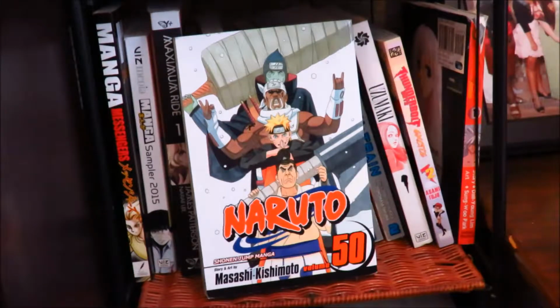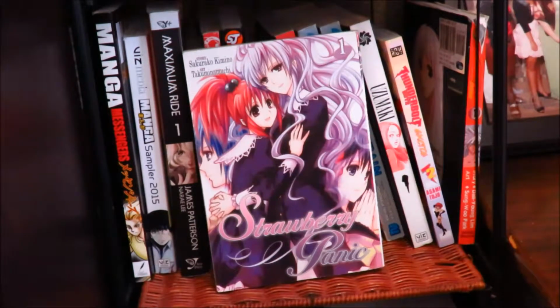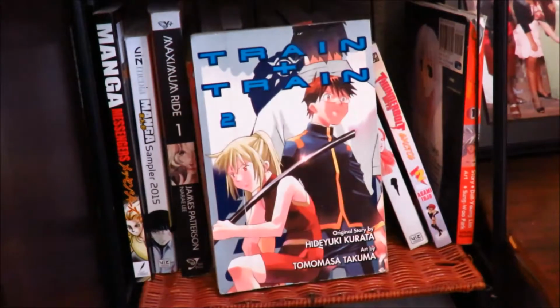Naruto Volume 50 by Masashi Kishimoto. Pita 10 Volume 1, a light novel by Sukari Ochiri. Strawberry Panic Volume 1 by Sakurako Kimino. The Dreaming Volume 1 by Queenie Chan. Train and Train Volumes 1 and 2 by Hideyuki Kurata.